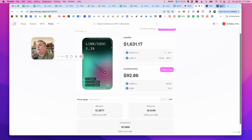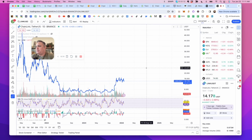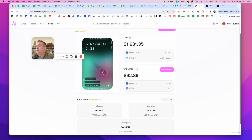Now, if I go over to the chart and look at LINK and its behavior, again, this is not super technical analysis, but look at what it does. It has a very strong capacity to range, to consolidate between prices. And honestly, if my goal was to just always be in range, I should have picked a price like this and a price like this, so that my lower range would have been 1354 and my upper range would have been 1689. I would have had a much lower minimum price. I would have probably had less accelerated fee earnings, but I would still be earning.